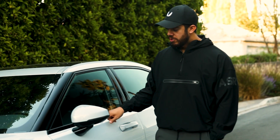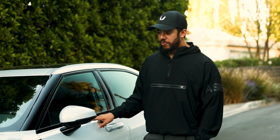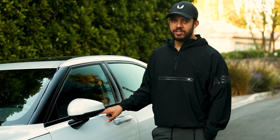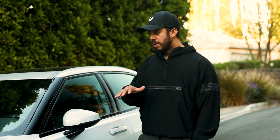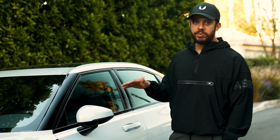So one of the things I did notice right off the bat for this car is once I got in it, I realized how basic the Model 3 is, if that makes any sense, right? The interior is just super minimal, which for some is amazing and for some it's not. For me in the beginning, my Model 3, I loved that. It was just super simple and it just gave out that perfect minimalistic vibe.